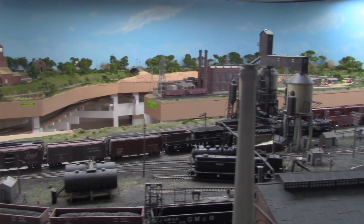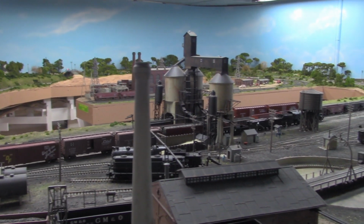Feel free to go inside. Our second layout visit was to the home of Don Morice.